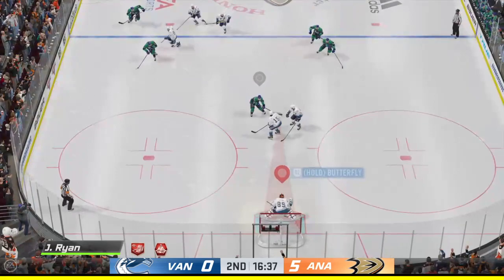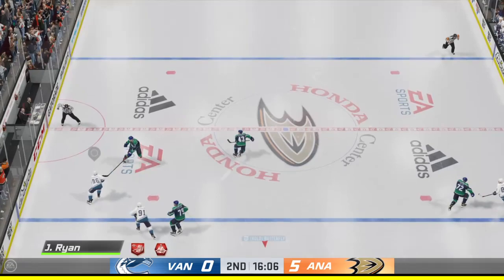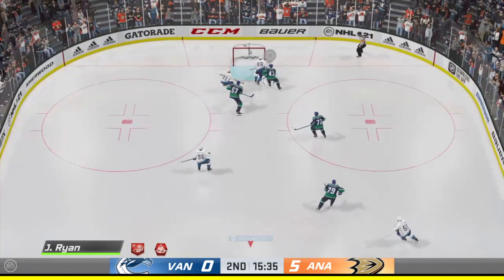Cuts into the paint, and that shot dies in traffic. Anaheim's moving it along the wing. Moves it to Stamkos. Sends it over. Oh, that's stopped easy. Stopped by the goaltender.